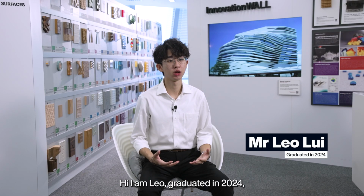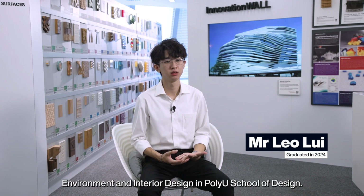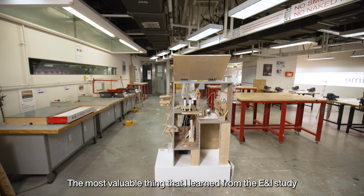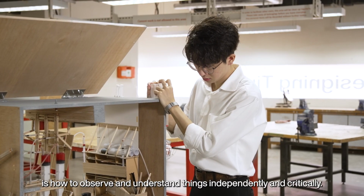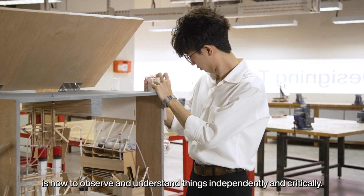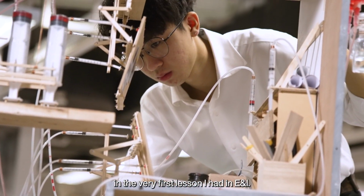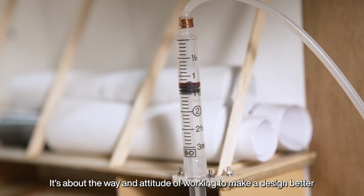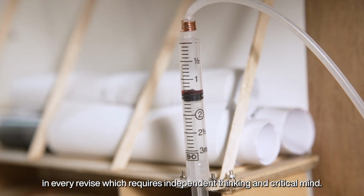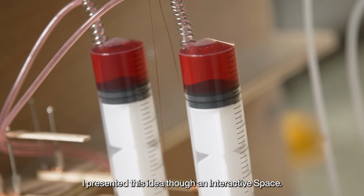Hi, I'm Leo, graduate in 2024, Environment and Interior Design in PolyU SD. The most valuable thing that I learned from the E&I study is how to observe and understand things independently and critically. I remember I was introduced to the term iteration in the very first lesson I had in E&I. It's about the way and the attitude of working to make a design better and revised, which requires independent thinking and critical mind. I presented this idea through an interactive space.